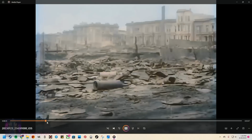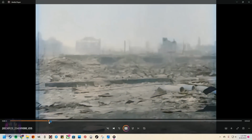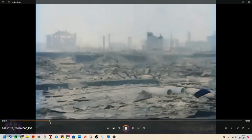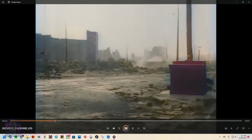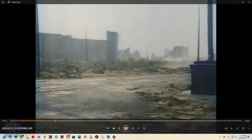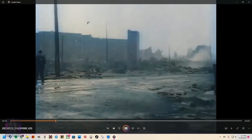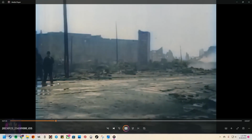And we'll just slide through here a little bit so you can see it's just the same everywhere. Lots of destruction. Very little scorching. Absolutely no work being done. Tons of utility poles and wooden frames still standing, but brick and stone demolished.